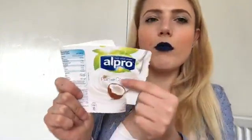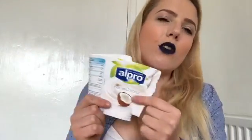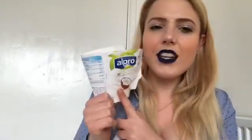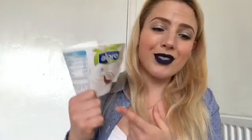Then I picked up an Alpro, it's the plain one with coconut. There wasn't enough coconut flavouring in it for me. Plus, if you start to put flavours in these things, it bumps the sugars right up, and if you're trying to be healthy, you may as well just go and have a chocolate bar, because the amount of sugars is exactly the same. And it didn't taste coconutty enough for me. So I will repurchase it because it was nice, but I wanted it to be more coconutty. It wasn't like a dessert, it was just like a yogurt, do you know what I mean? So whatever.